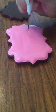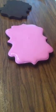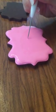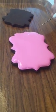So this is pretty flat. You've probably seen me sometimes give it a little shake. When you do pipe it all the way to the edge like this, you want to be careful about picking it up and moving it. That's usually when you end up bashing the edge in.